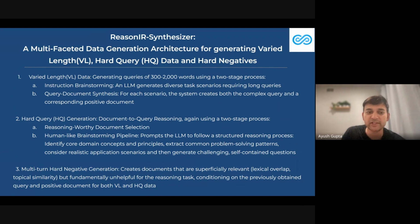I'm talking about the HQ first, the second point. Trying to find the documents that were reasoning worthy, and through the LLMs prompt them to find the core concepts, contextual things, etc., and wrap them as a user query. That is correct. That is how they created hard query pairs.